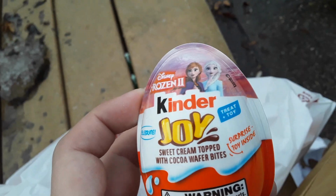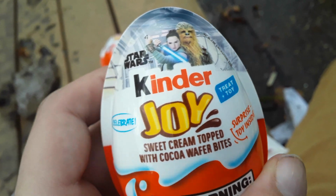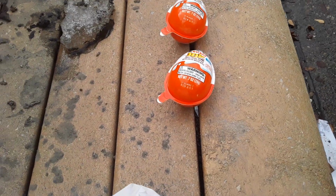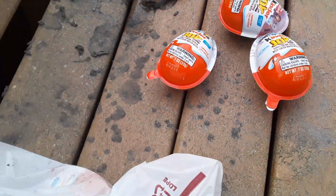Here's what I got. I was able to find another Frozen 2 egg, and there's a bunch more in here. So I'm finally going to be opening some Star Wars Kinder Joys. There's one Frozen 2 and one Star Wars so far. There's about three more in here. I was able to get another Star Wars one.